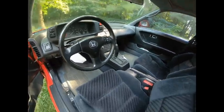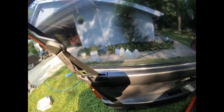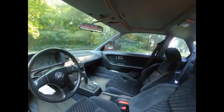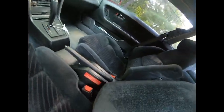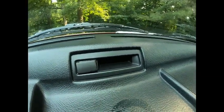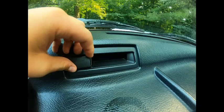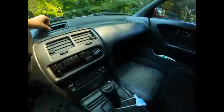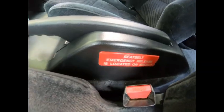And the AC works, and this window makes a weird clunking, grinding noise, and that window works good. We haven't tested the sunroof yet. And it has the rare, I guess this thing in here is rare. The clock thingy. I don't know how that works. I guess that latch right there is really rare. That's kind of cool. There's a few things that are rare, but this thing's really nice.